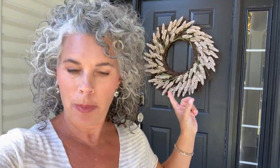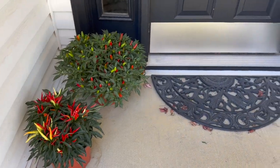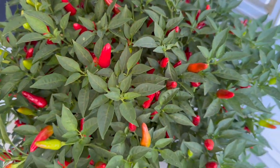And last but not least is my front door. Yes, you saw me put my wreath up. It's actually been up there a couple weeks now, but let me show you all my cutie patooties on my porch. My ornamental peppers that I got at Magpie Market Days. So, so cute. Look at these little babies.